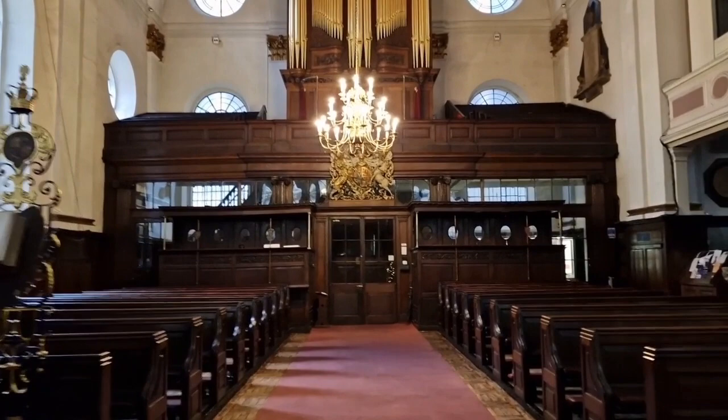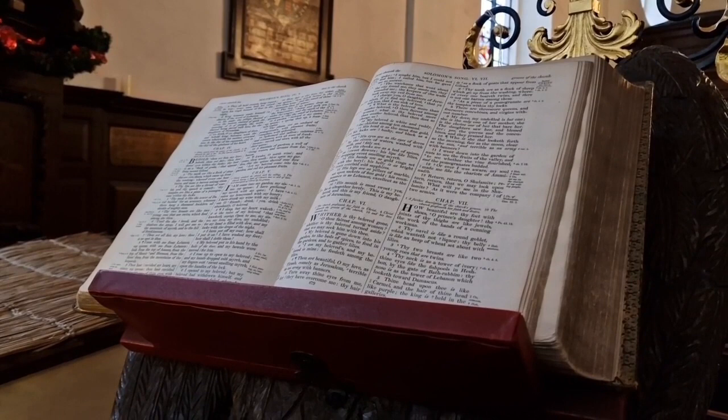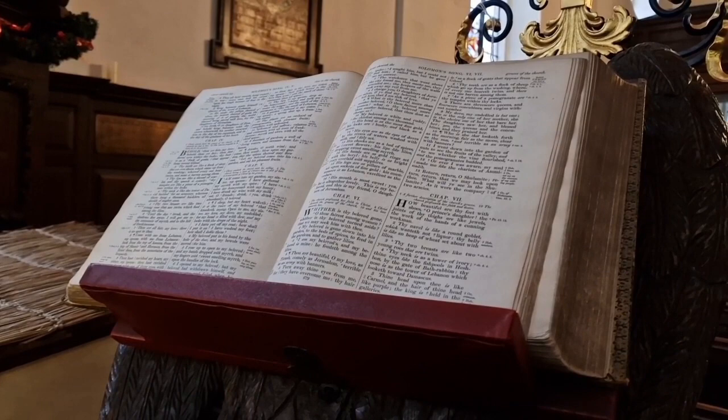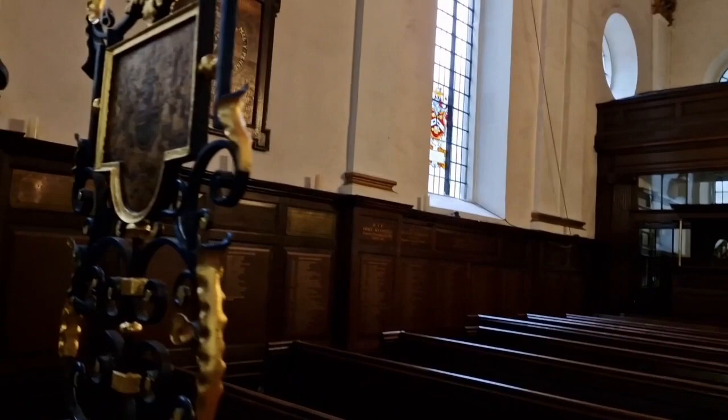Very nice. What are we on in the Bible at the moment? Solomon. Solomon's Song. Chapter 6, verse 8. You can really see the detail on.